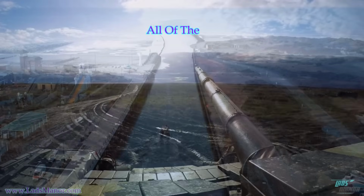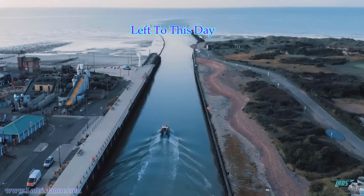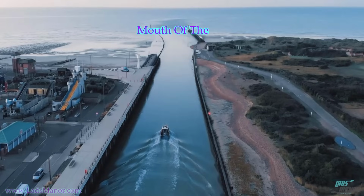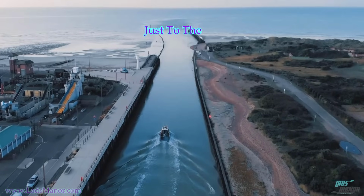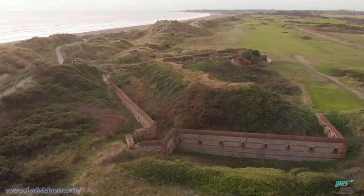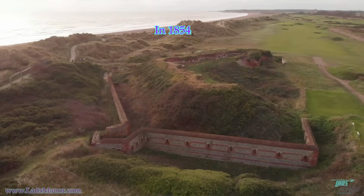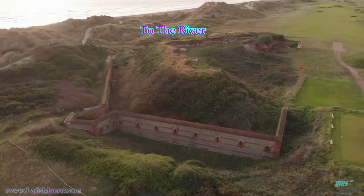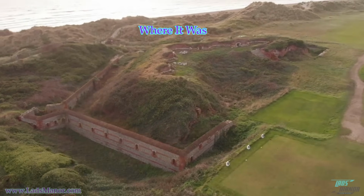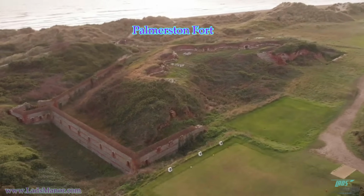But that's not all of the historical sites that are still left to this day in Littlehampton. As we head over to the mouth of the harbour, you will see just to the side lies the remains of this old abandoned fortress. It was built in 1854 to protect the entrance to the River Arun, and this fort played a really significant part in history, where it was the first Palmerston fort that was built.